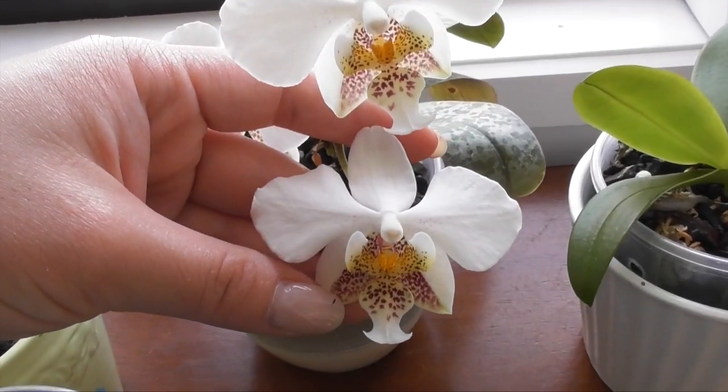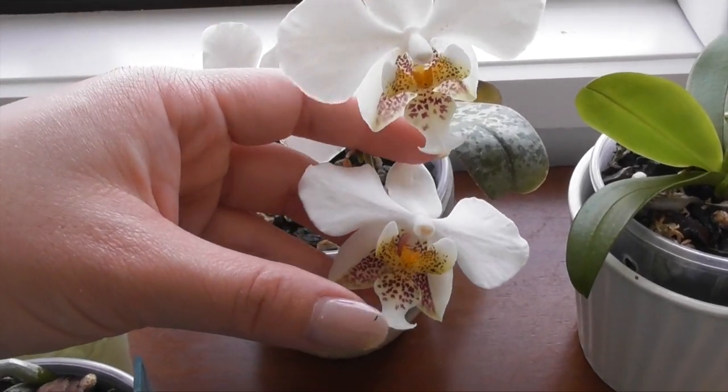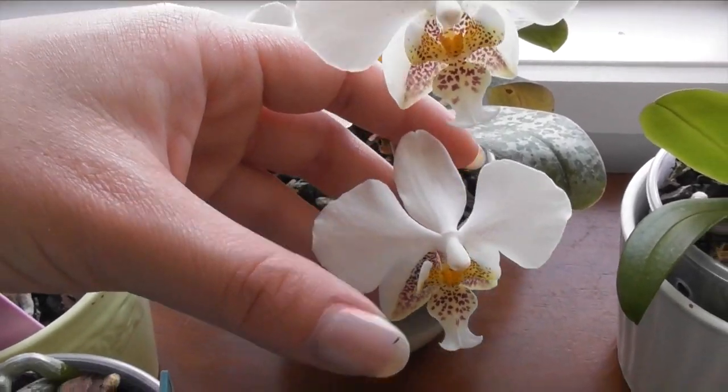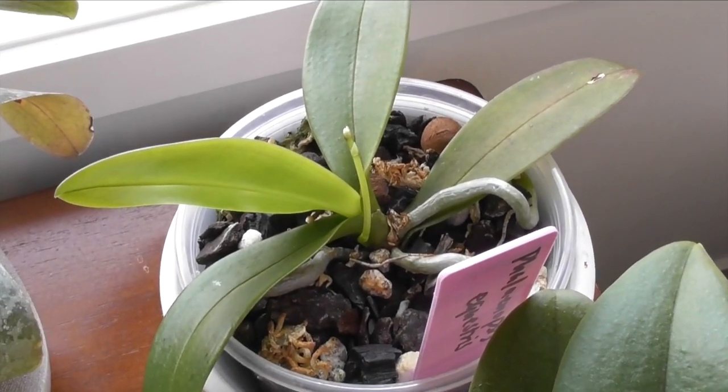Down here we've got Fausto Tiana still in bloom. It's not looking to fade at all, and it's just beautiful. I really love how these bottom sepals have the freckles as well, and they kind of form a bit of a V shape or arrowhead there. Super cute. And over here we've got Phal Equestris with a surprise spike there.